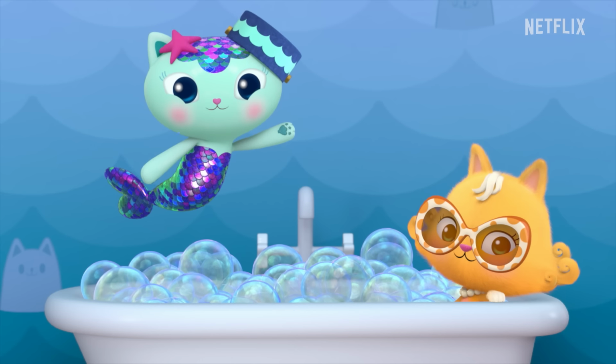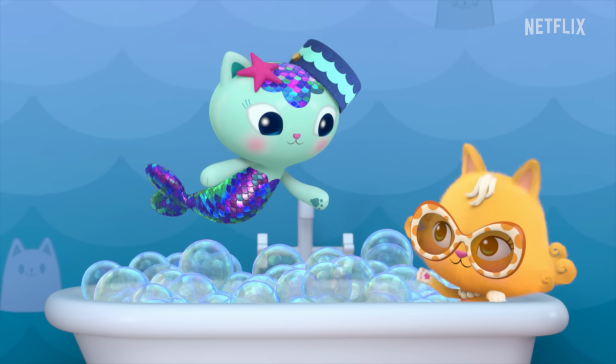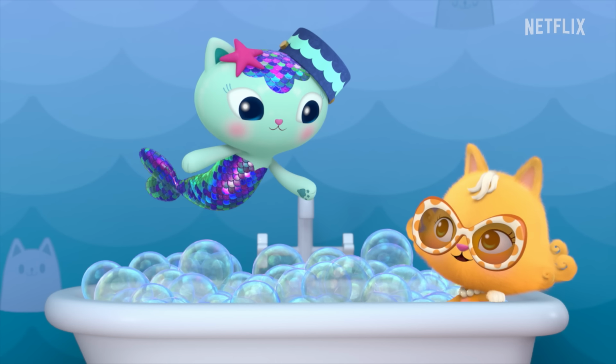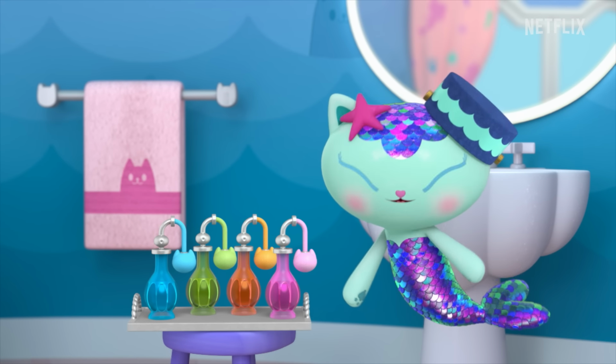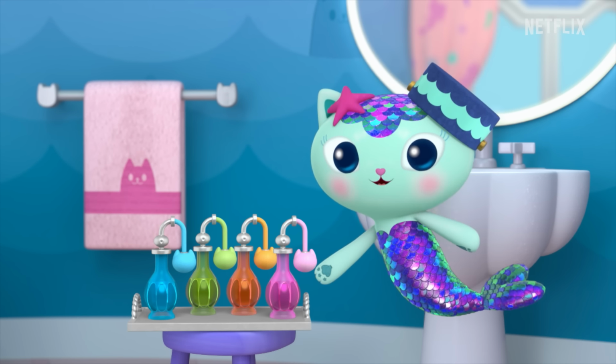Okay, first up, we need some relaxing sounds. What sound relaxes you, Grandma? Oh, I love the sound of sweet little birds chirping in the trees. Oh! My Song of the Woods potion will be just the thing. I just need to figure out which one it is.